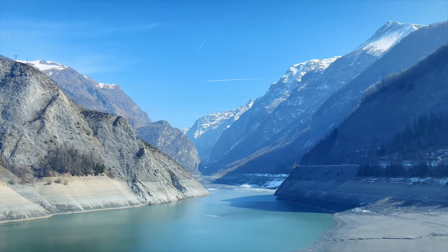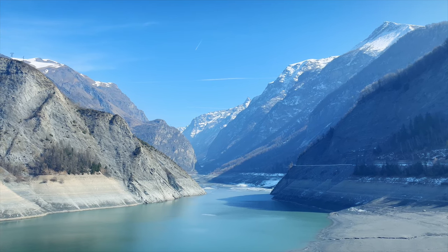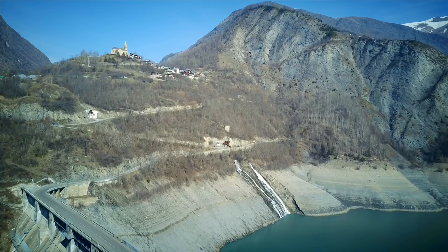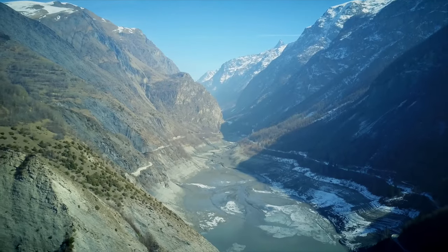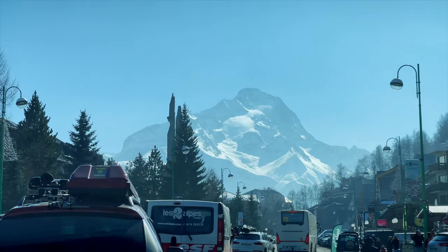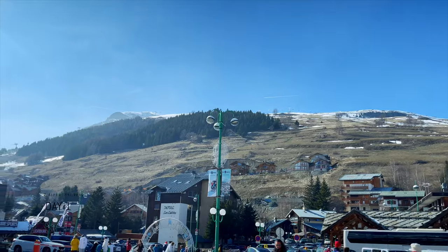Not far from it, we stopped at the artificial lake Chambon on the Romanche River, created by the Chambon dam. Construction of the dam began in 1929 and lasted 6 years, and once finished, the impoundment started and gradually swallowed up three villages. At that time, it was the highest dam in Europe. After approximately 10 minutes of winding road and around 600 meters elevation gain, we reached Les Deux Alpes Ski Resort.